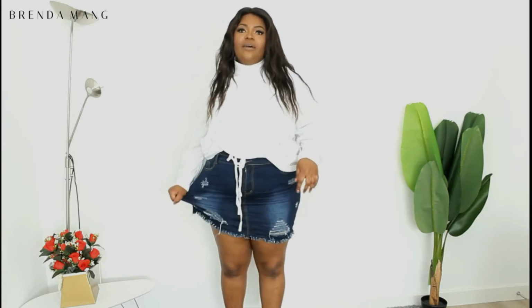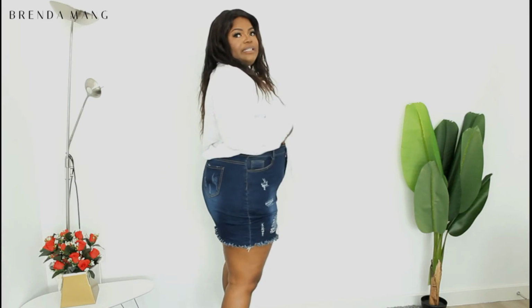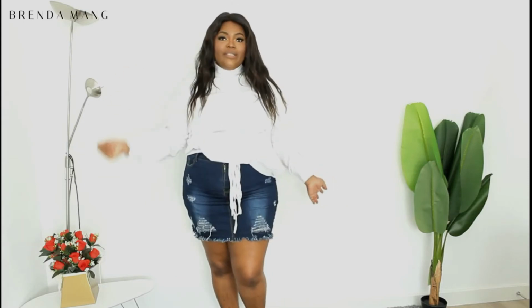Okay, so look at how stretchy this skirt is. It is really stretchy, which means it will be very accommodating for anyone who is at any size, and I like that you can wear it high-waisted and it's still giving you nice coverage around. So let's move on to the next one.